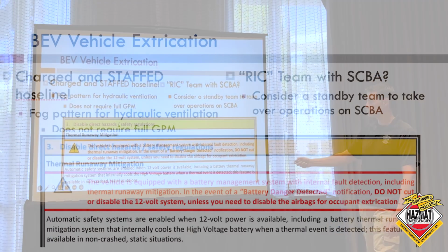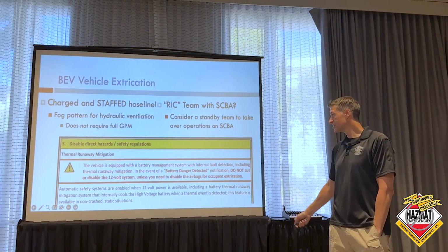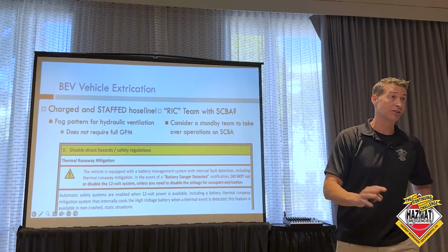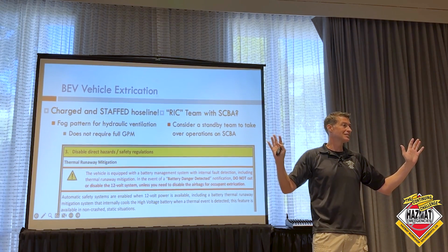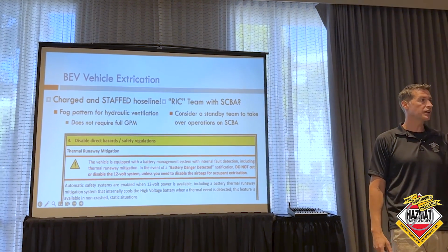One thing that I note, the GM says, do not cut or disable the 12 volt system. Who was taught to cut and disable the 12 volt system in the extrication classes? They say not to because it runs their battery management system. So basically all bets are off, right? As soon as you cut that, the computer's like, not my fault if it catches fire, you just turned me off. So that's why they say you can do it, but just be cognizant of what you need to do.